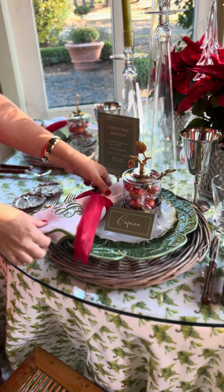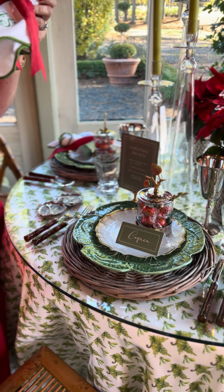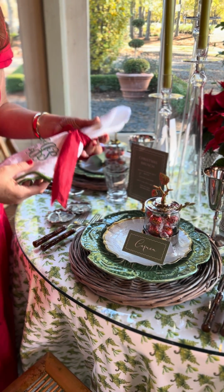And then gorgeous napkins. Y'all, these are from Ballard's. Such a great deal. I think they're on sale right now too. Tied with a beautiful red ribbon.